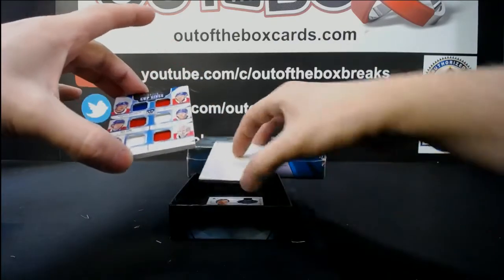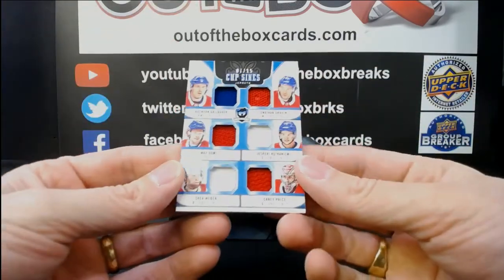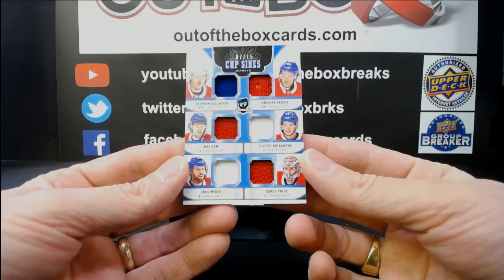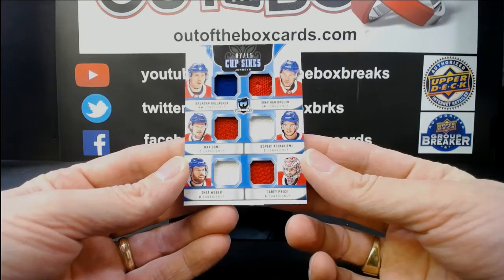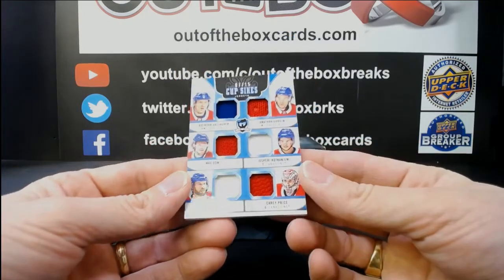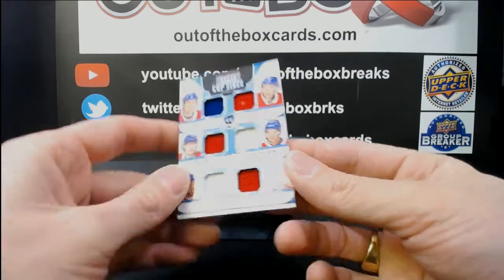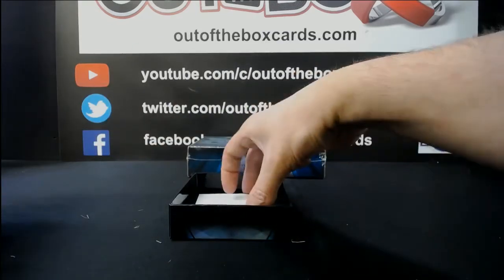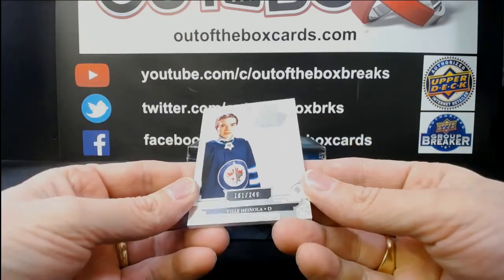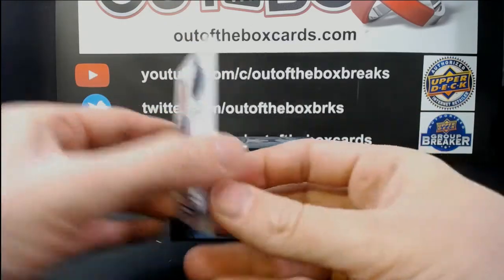Voila, Montreal Canadiens. Cup sixes. Brendan Gallagher, Max Domi, Shea Weber, Carey Price, Jesperi Kotkaniemi, and Jonathan Drouin. Cup sixes, out of 15 for Montreal. And Ville Heinola out of 249, a rookie class of 2020 for the Jets.